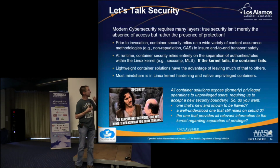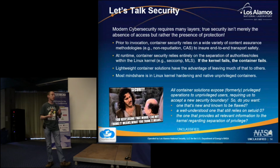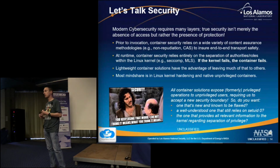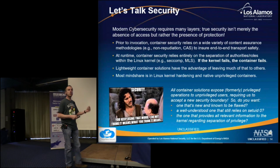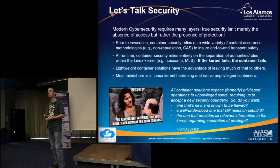When you run it, container security relies on all of those things that I mentioned earlier, the privilege system calls, the seccomp stuff, the MLS system that you use, or the MAC system that you use, SELinux, AppArmor, all of those different things. But ultimately it boils down to your kernel. Container security relies at minimum on the security of your kernel. If your kernel has a bug, all bets are off.